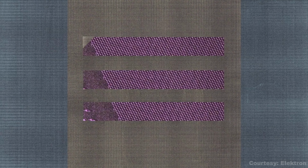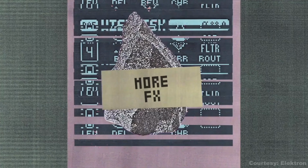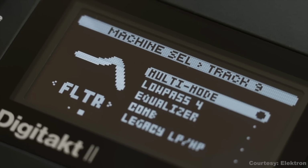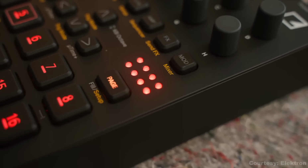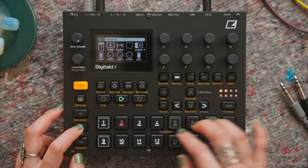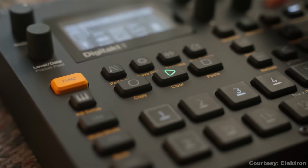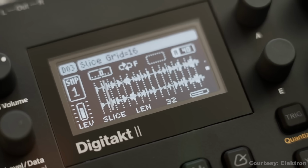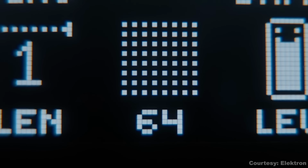The storage has also been boosted. The original had a crazy low 1 GB of onboard storage. The Digitakt II comes with 20 GB of internal storage, so load it up with all the samples you need without constantly worrying about space. They've also added a variety of new machines to play with. These are sound engines that can generate or process sounds in different ways. For instance, the one-shot machine just straight plays samples, while the stretch and repitch machine lets you manipulate time and pitches independently. You also get some powerful new filters like the multi-mode filter that morphs from low pass to high pass, allowing you to reshape your sounds.